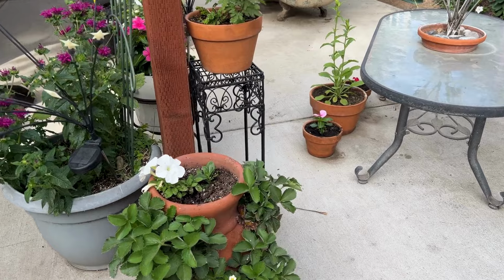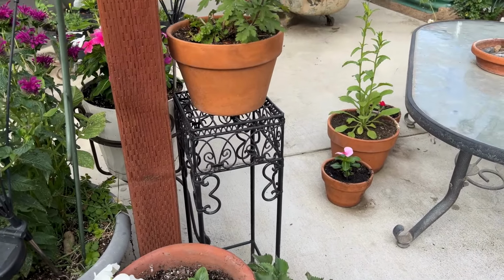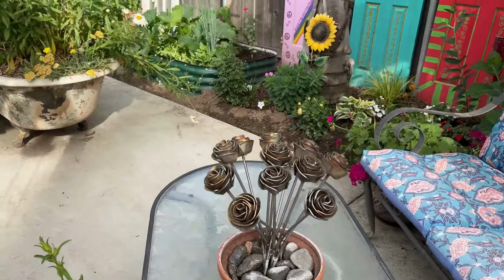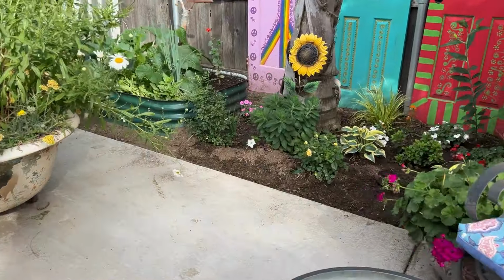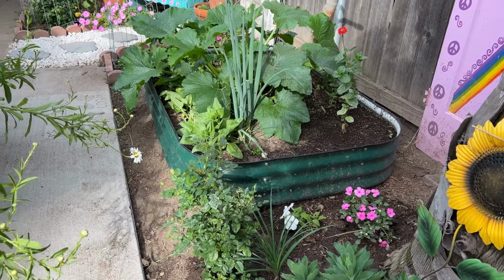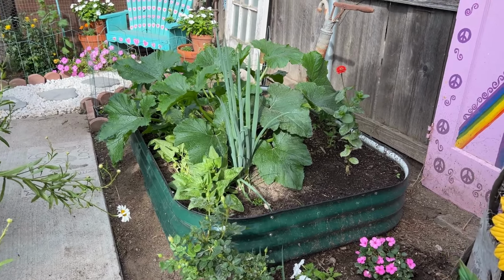There's more vinca down there. I picked up this cute little stand at the thrift store for $5. Okay, now I'm going to take you over here and show you my raised vegetable bed. Look at that huge zucchini plant I have in there.